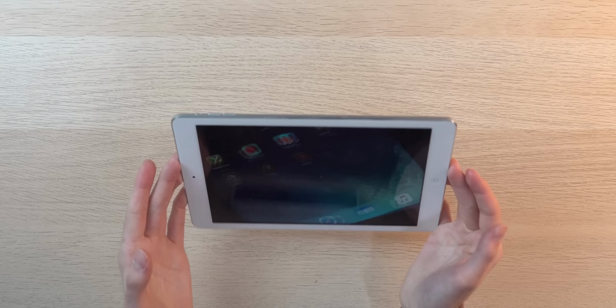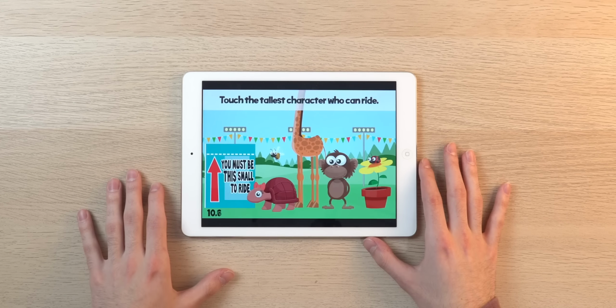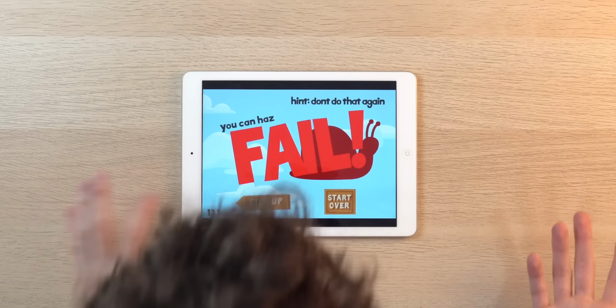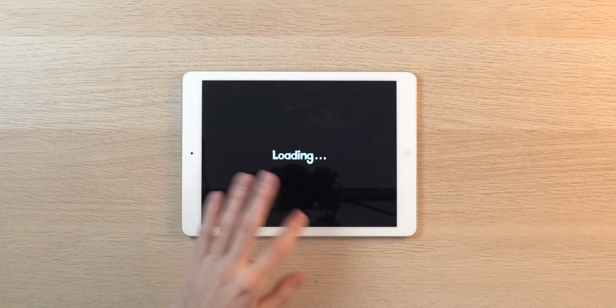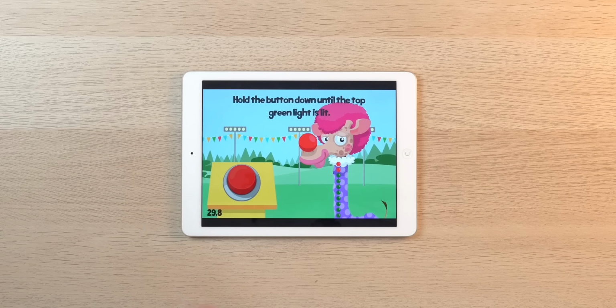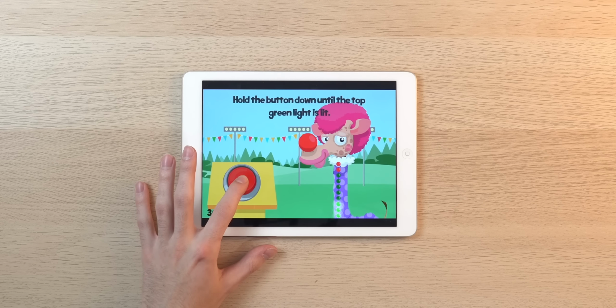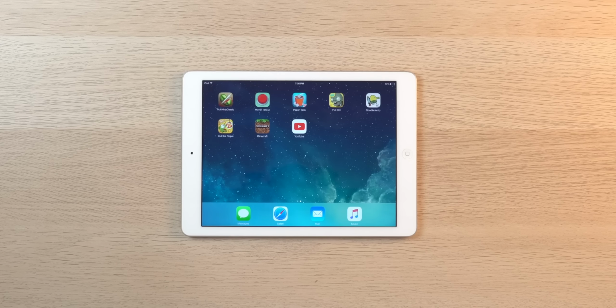Let's try, how about the Moron Test 2? What? Hold on. Oh, no, I'm not this dumb. How many times is this in this sentence? Hold the red button down until you stop on the green light. All right, yeah, that's the Moron Test here.